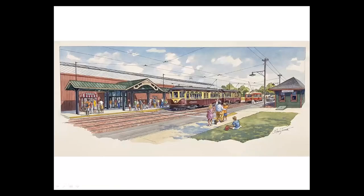This is a brand new artist rendering. This is the first time we've shown this to a group. So this is Trolley Street. Here's Wexford over here. We have Trolley Street with lots of trolleys on it. This is a 1937 Pittsburgh Streamline car that we're currently working on in our shop.